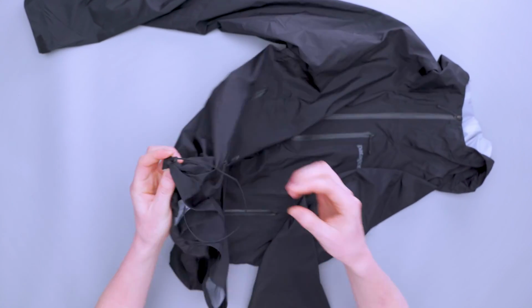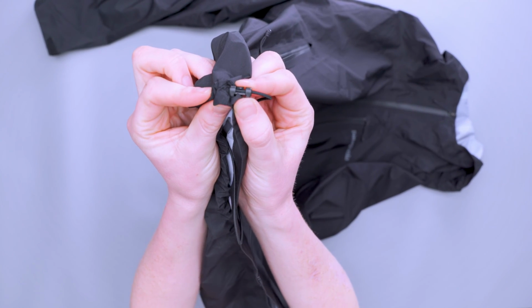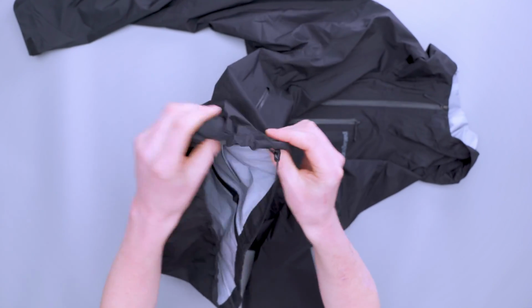It's not like a lot of times if you have those little button ones, the button will break. They're kind of big, especially for a jacket this light. That would add a considerable amount of weight. This is just a little mechanism that you pull the little bit of elastic through, and it works really well. And it's just easy to use.